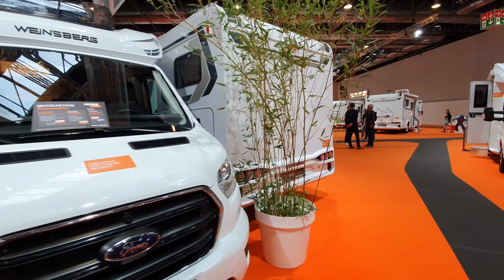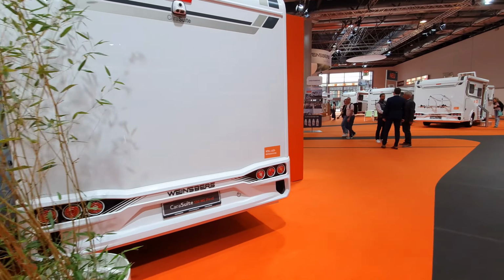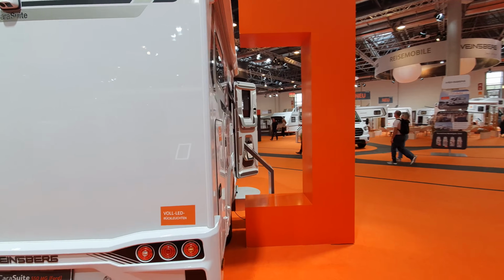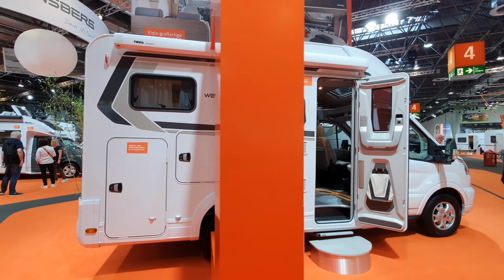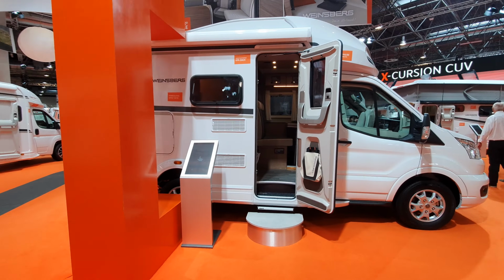Right, good. So anyway, there you have it, the CaraSuite for next year. And I like the small one. I like the idea of the compact vehicle. I think this is a pretty good thing to have.